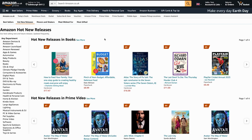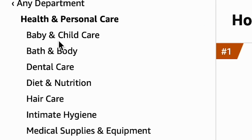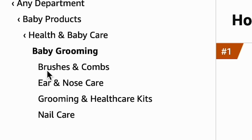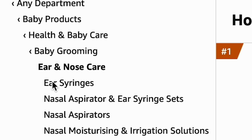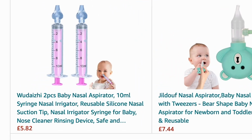Just like before, when you click into the new releases page, before getting lost and overwhelmed in a mountain of new products, make sure that you start clicking down into the hundreds of subcategories in order to make the task of researching a product niche much easier. Just by following these simple steps and using this new method once a week, you can be introduced to tons of product niches that aren't saturated yet before anybody else.